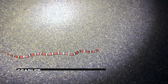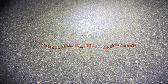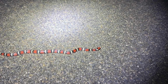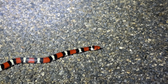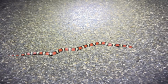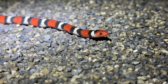There is no way. Holy crap. Oh my God. That's my first North Georgia Scarlet King I have ever road cruised. Oh my God. It's beautiful. Look at him. Oh, I'm in disbelief. It's only the second snake of the night. Oh my God, that is so unbelievably cool.